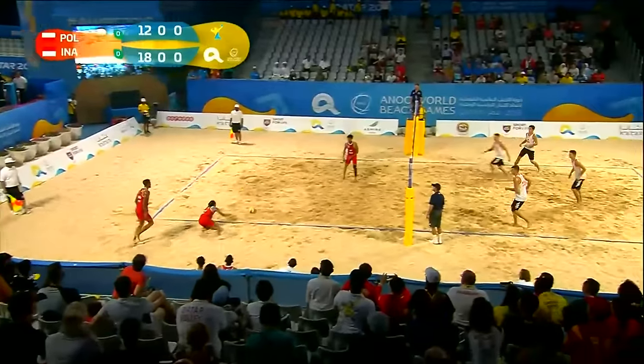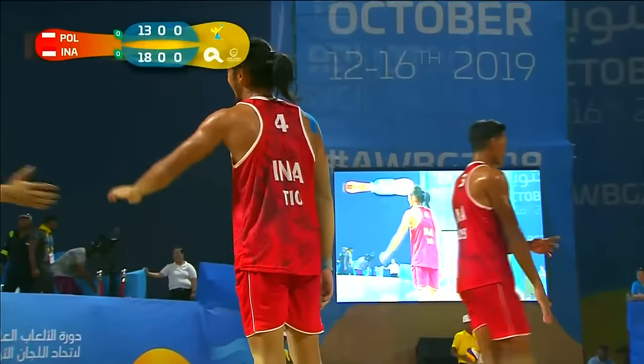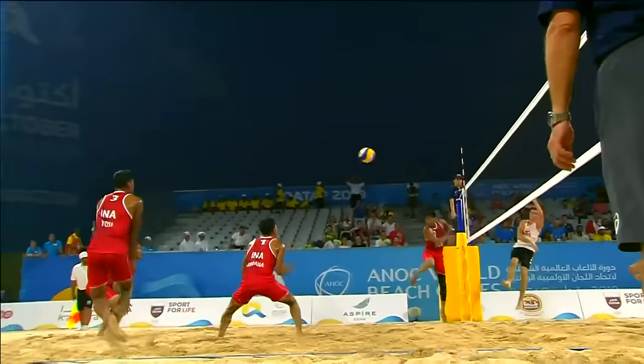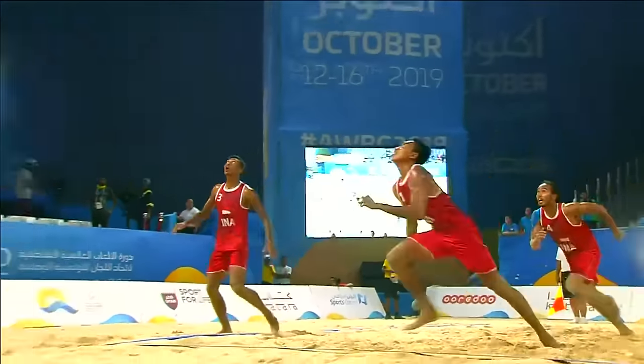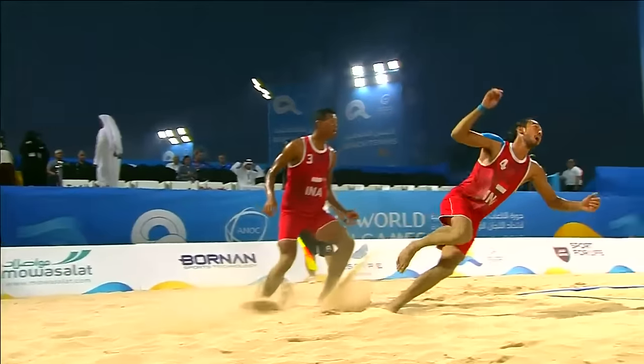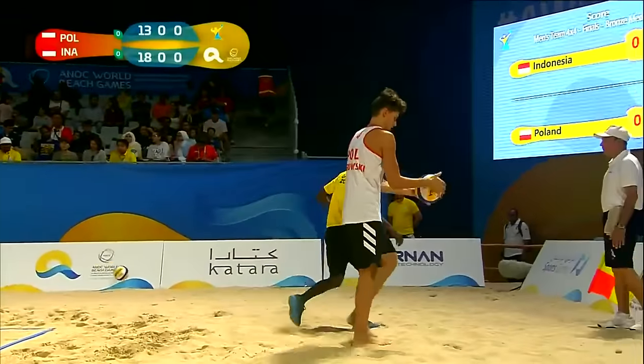Oh, what a get. Oh, they all ran to the ball. Coach is smiling, of course, because all four of them just chasing after. I think that, so far, really sums up this performance in the opener from Indonesia. They're very much on the ball. They're very much working together. Pass is good. They're running offenses, making it difficult for Poland.